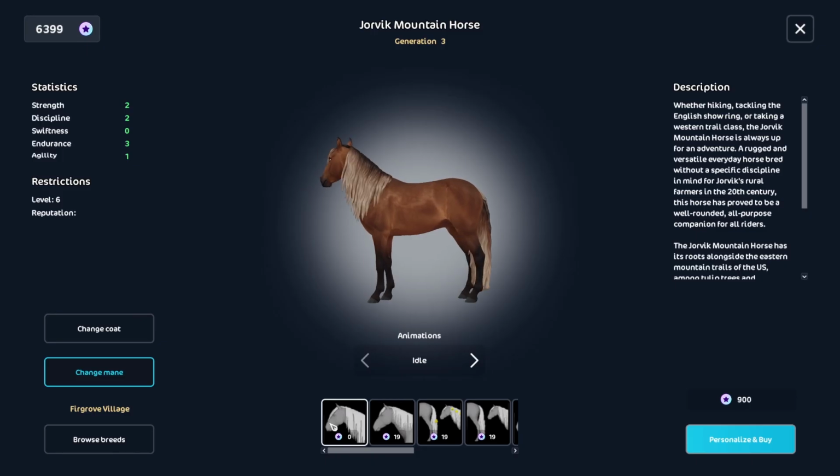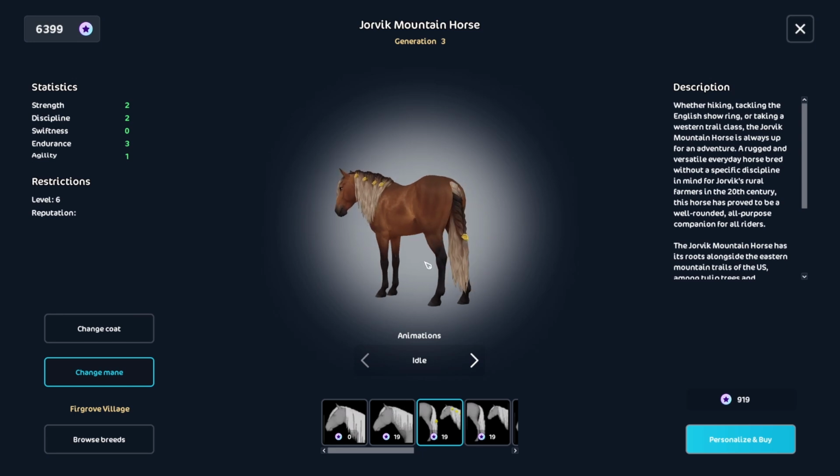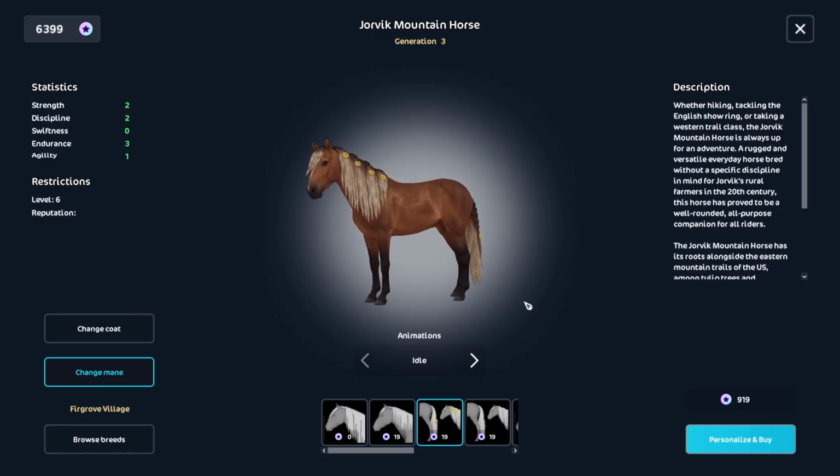I think though for this one, I either want to go for the braids with the flowers, just the long one. I think we're gonna have to go for the flowers. I think we're gonna have to. Okay, now to look at the animations. This is going to be the thing that makes or breaks this breed for me, whether they've changed the trot or at least improved it a little bit from what I saw in the spoilers.